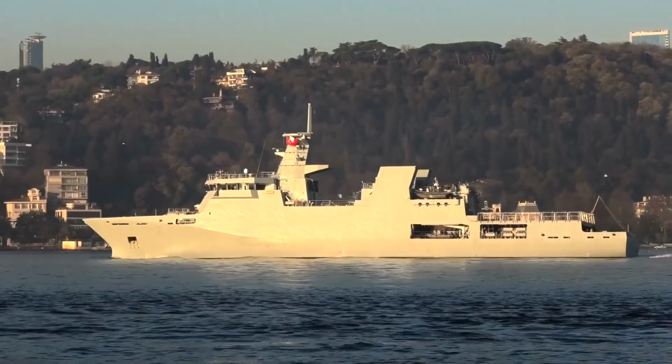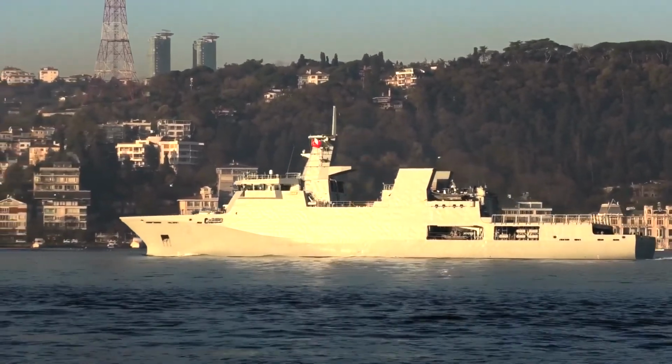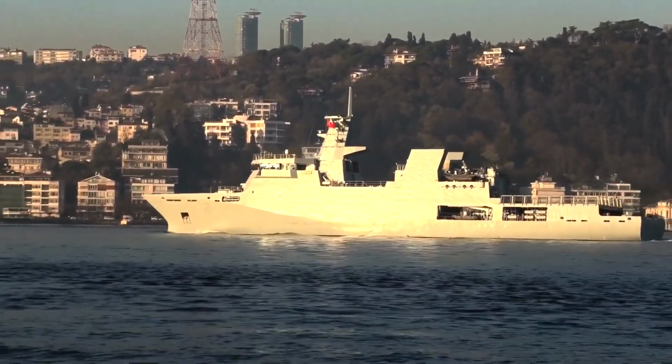That is all from me on the Yarmouk-class corvette, or large offshore patrol vessel. This is quite a flexible and useful ship, I believe.